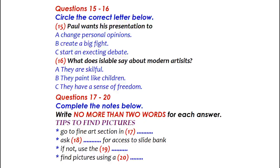Sounds good to me. I have to say, I really don't understand some modern art myself. There was one recently that was just a pile of rubbish. It doesn't require much skill to create, does it? And what does it mean? There's no point to it.